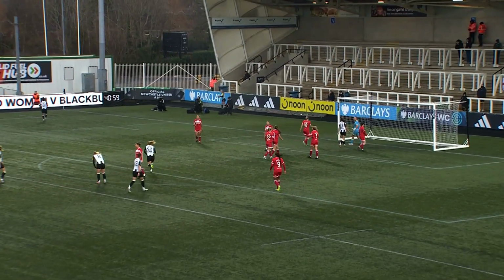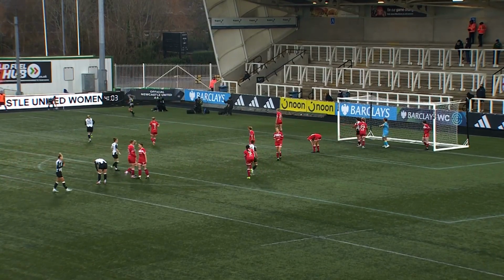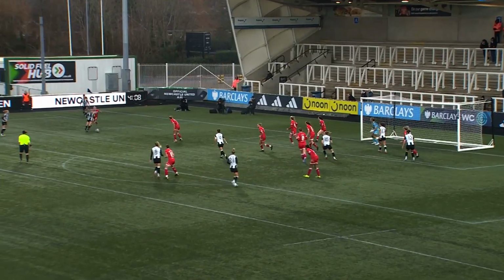Yeah, the girls played it quick there. We've got a corner out of it. A bit better, you know, when Middlesbrough are in the shape and they're organised, it's so hard to break down. What can they do now?